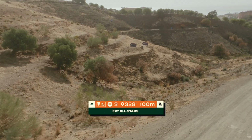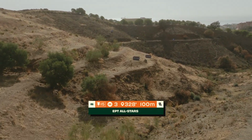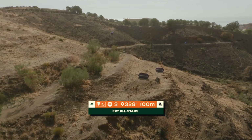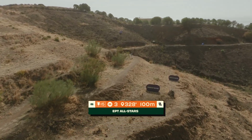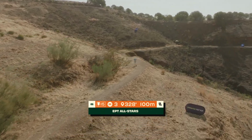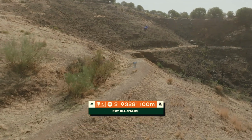Here you see hole 15, a flat 100 meters, par 3. Quite an even shot in terms of altitude. You see this fairway and green sloping left to right, and once again plateaued. A lot of players will err to the side of caution on the right side.